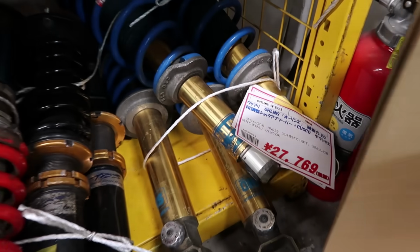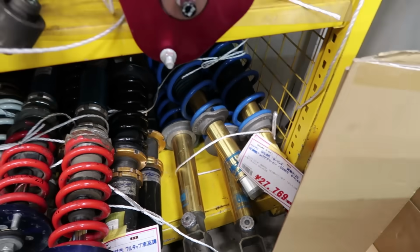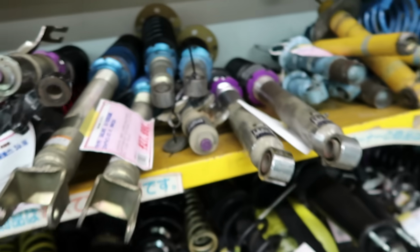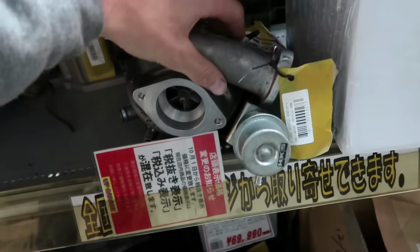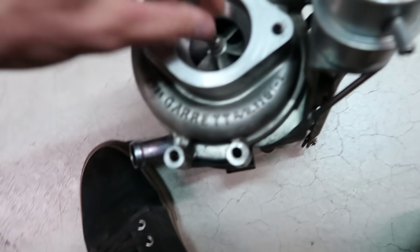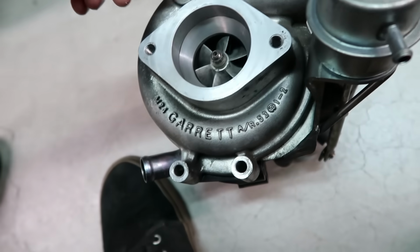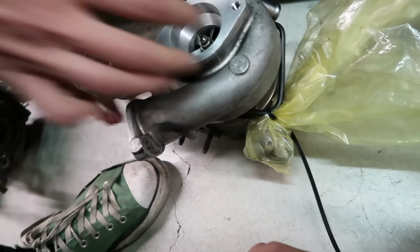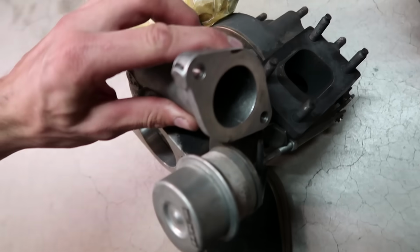Some R32 Olins tucked in there for 270 bucks. Set of R34 Olins too. So much AC. Oh, wow. I'm geeking out. These might be 2530s. A friend of mine back home is looking for these. I think these are OG 2530s, but I don't know how we'd be able to tell. Dude, here's the other one. Who could I ask? In retrospect, I think these might be stock twins with HKS actuators. Still a really cool find though.